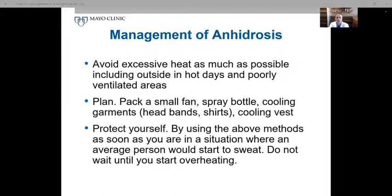So spray yourself with water. Use the fan to move the air, to cool oneself off. Use those cooling garments, maybe ice packs, cooling vests. If the people around you are sweating, you should be sweating as well. And if your body cannot mount this sweat response, you should be doing it artificially by using those tools. Do not wait until you start overheating. You should be proactive about heat dissipation and heat management.